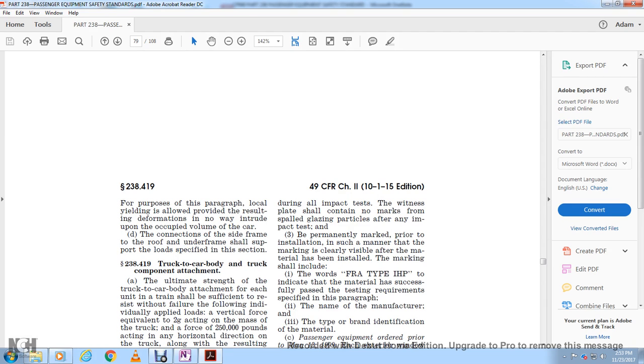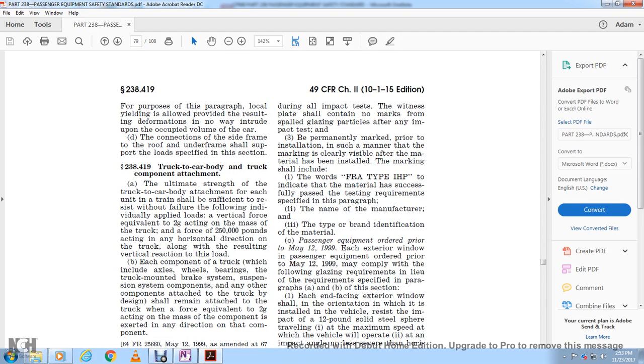238.419, truck car body truck component attachment. The ultimate strength of the truck to car body attachment of each of the unit trains shall be sufficient to resist the loads without variable.